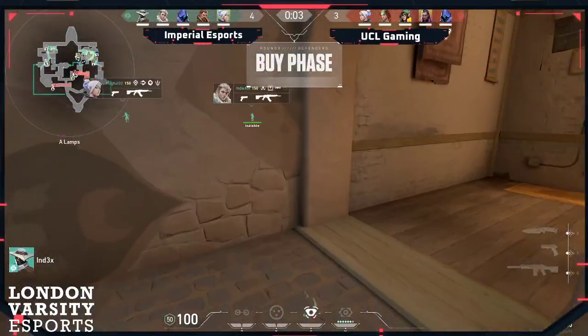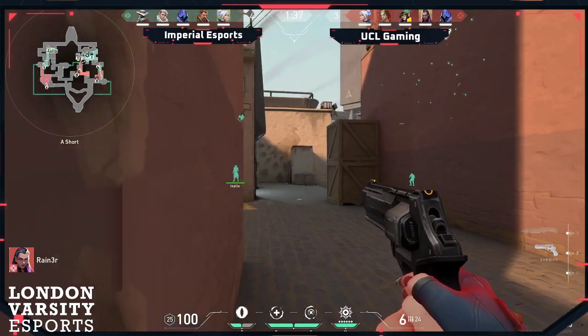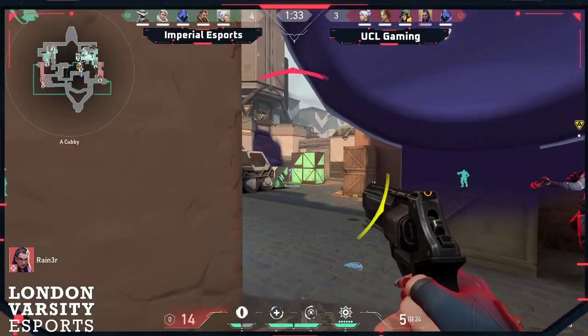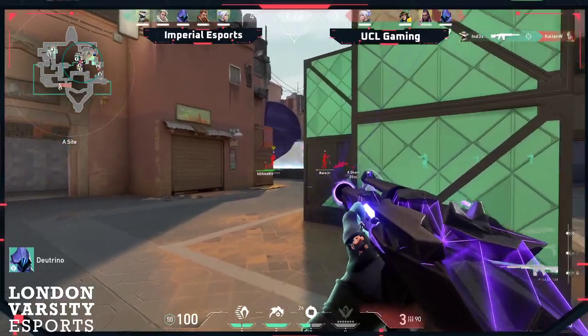Yeah, really nicely done. And look at this buy now for UCL. It's not as strong as they're going to want. This could be the start of a bit of a run for Imperial if they're not too careful. But again, they're changing it up, not letting Imperial get comfortable. Oh, but Reyna's so low already. He's already brought down to 14 and he's concussed.